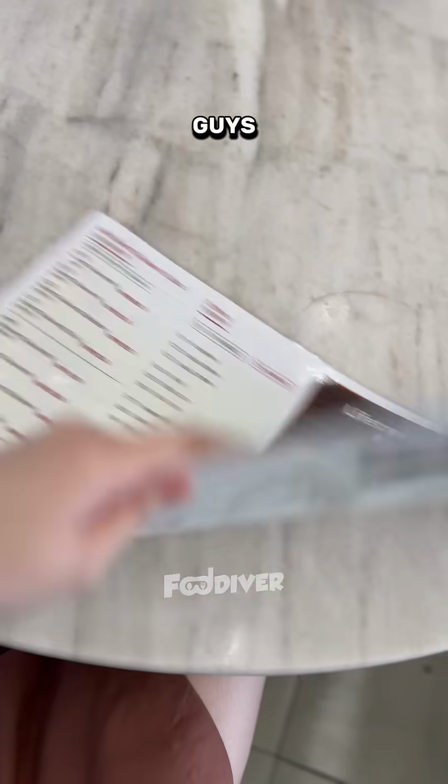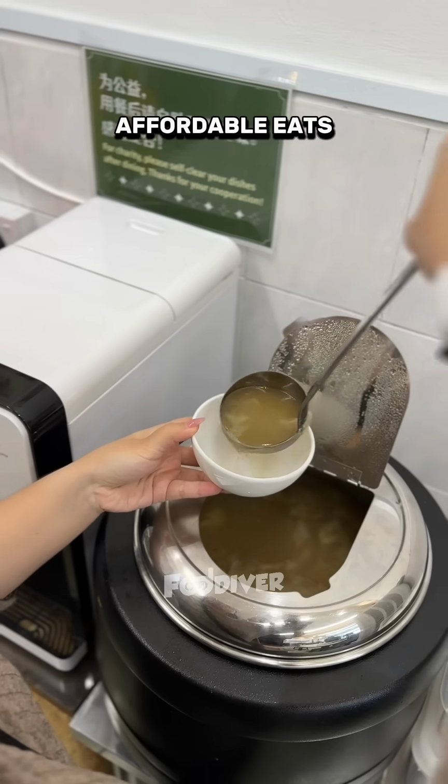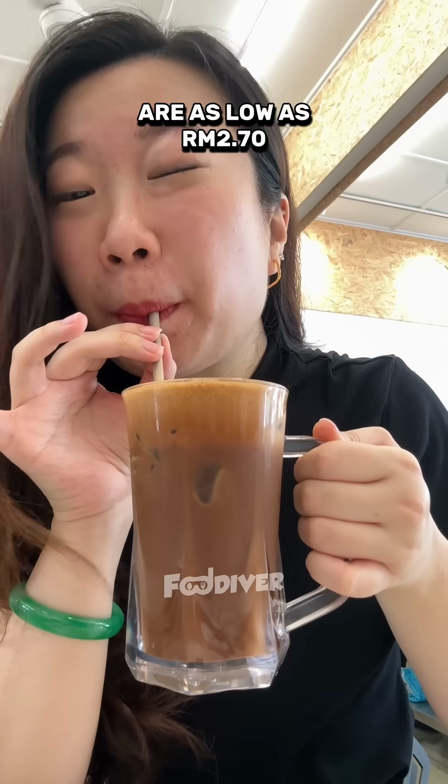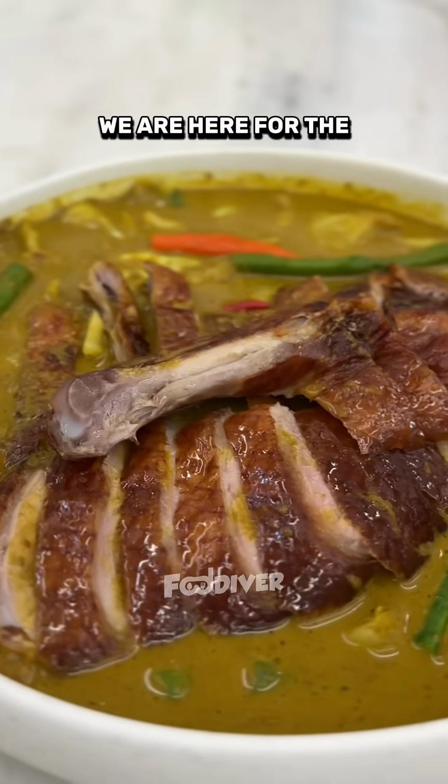So juicy. Guys, this place in Kepong serves affordable eats. Free water, tea and soup that makes you go. Their other drinks are as low as 2 ringgit and 70 cents. But that's not why we're here. We're here for the duck.